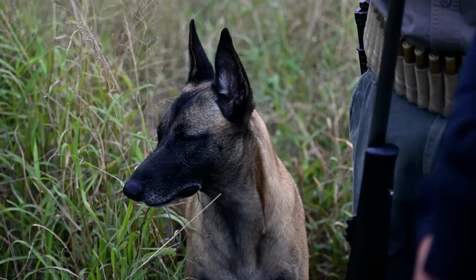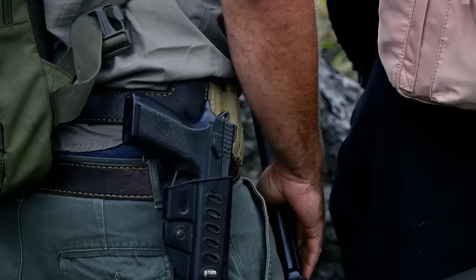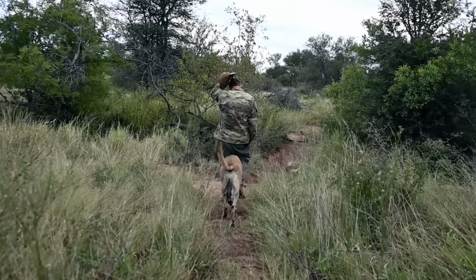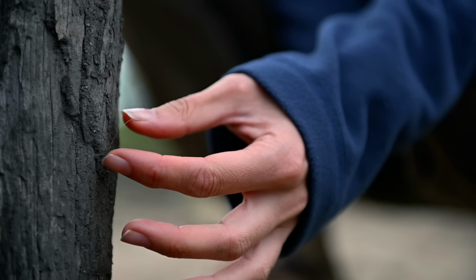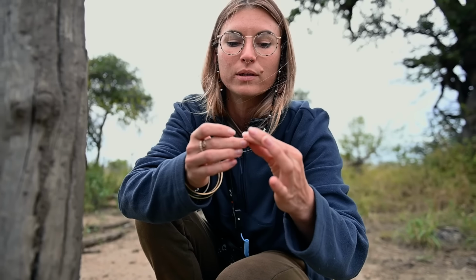They report their findings to the reserve management and the anti-poaching team, who can then use this information to decide on where to focus their efforts. We just found the hair from the back of the warthog, stuck at the bottom of this tree where animals are rubbing. I'm gonna keep it.